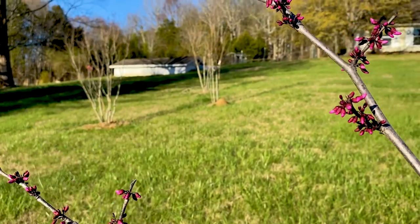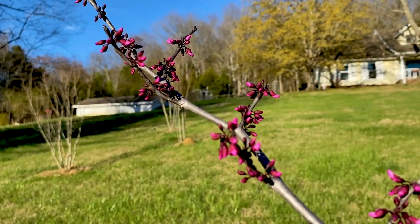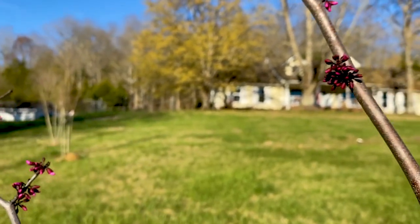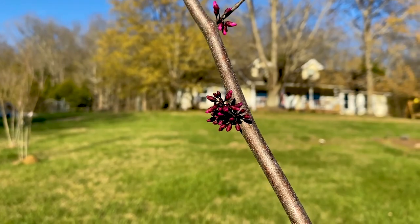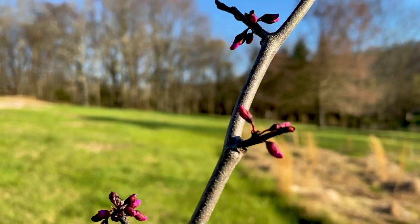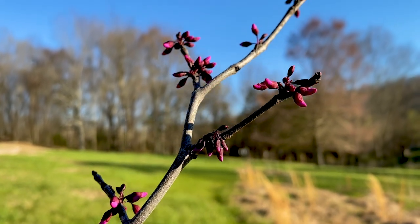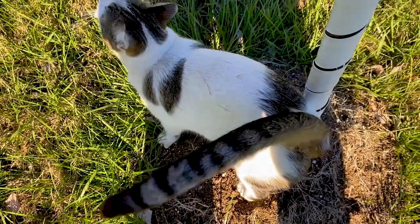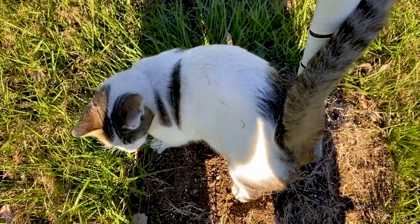Look at that, that's gorgeous. Oh my goodness. Gorgeous. Red bud. Thank you. Hi. Hi. Hi. Where's Patch?